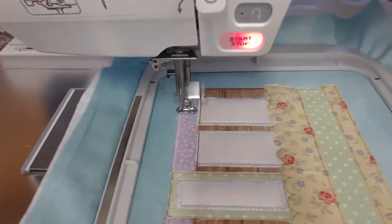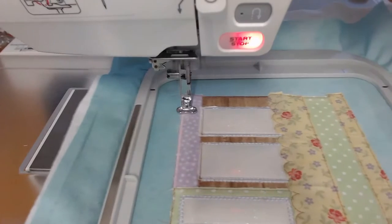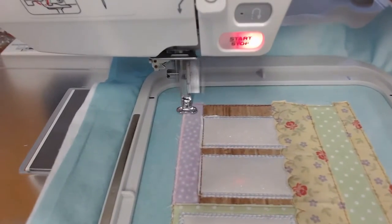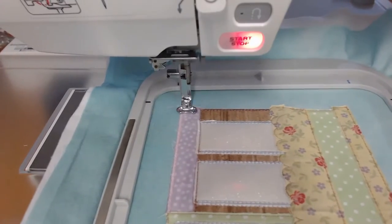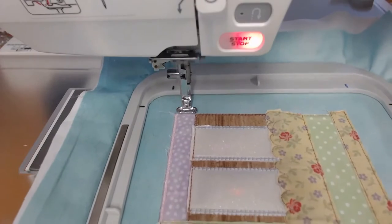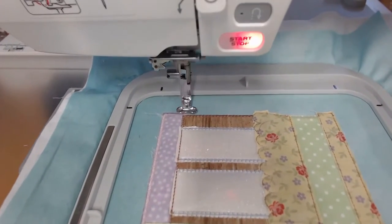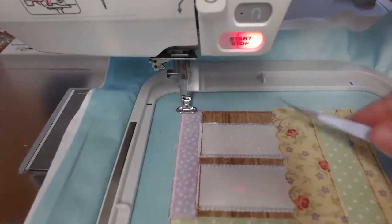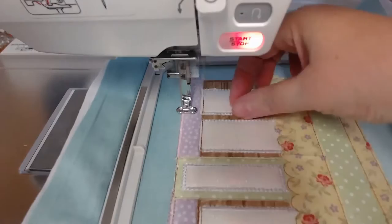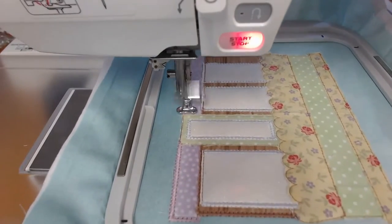So for instance, when I found this purple was a really difficult one to find a good match for. So I'm ecstatic that it's working as well as it seems to be. Now, as you all know, never ever use your scissors while you're stitching.